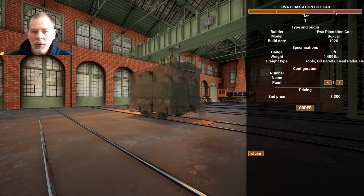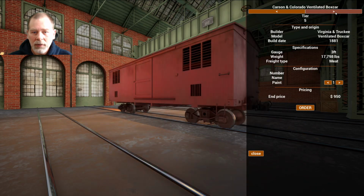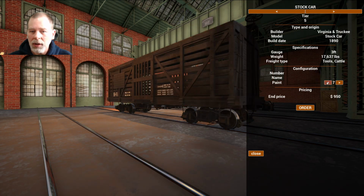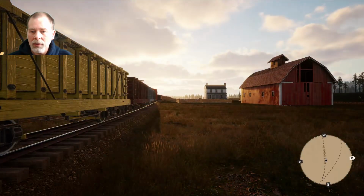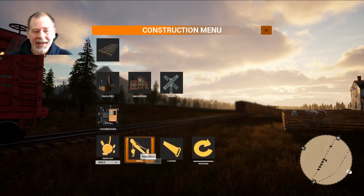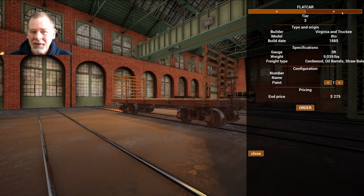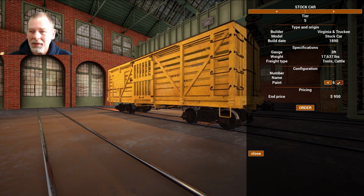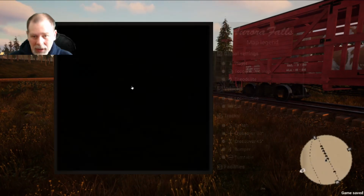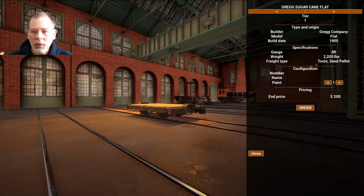Okay, so we're going to go like this. Locomotives. We're going to buy the stock car. Is that the stock? No, that's the stock car. There we go. Which one was that? That's meat. We do need some of those, too. All right, tools and cattle. Nice. Okay, we're going to do yellow. I didn't order it because I'm an idiot. Let's try that again. Locomotives. Stock car. Number 6. Order. There we go. Where did it put it? It put it over here. Okay. And then we're going to order one more. Locomotives.